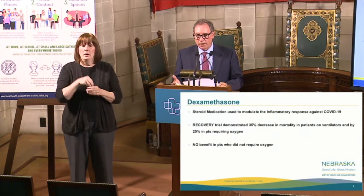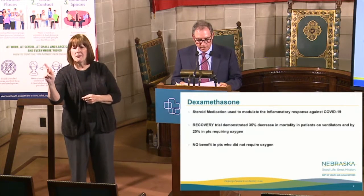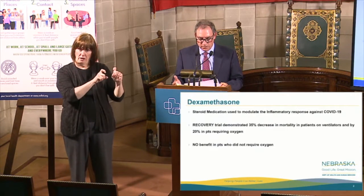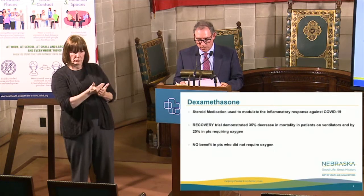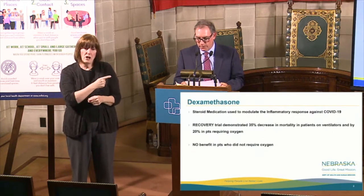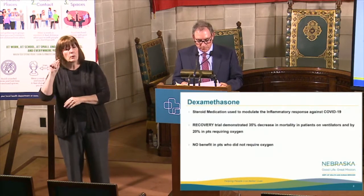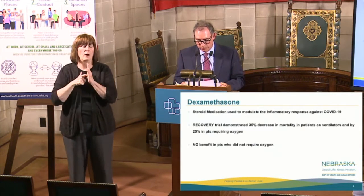So the largest trial on dexamethasone was done in the United Kingdom. It was called the RECOVERY trial. It demonstrated a very significant decrease in mortality by 35% in patients that were on ventilators and decreased mortality by 20% in patients that required oxygen.